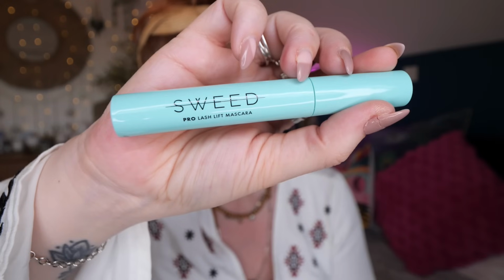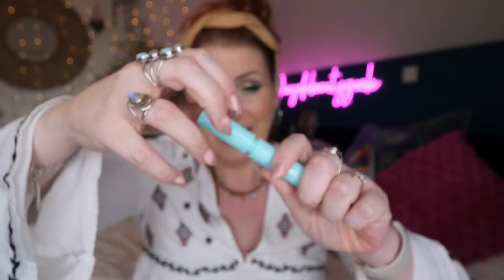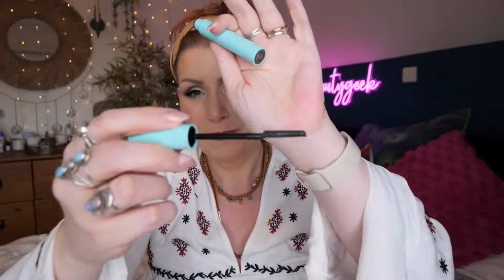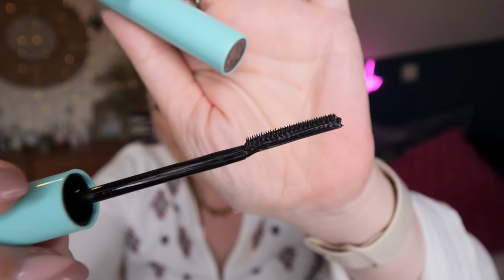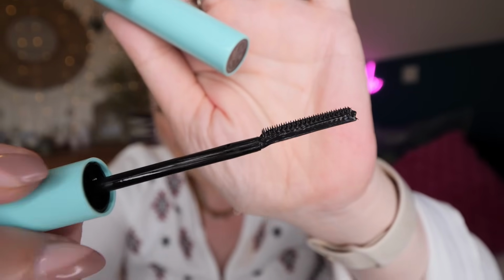Next we've got mascara. This is from Swede and this is a Pro Lash Lift Mascara in black. And this is worth £22. Now look at this wand. That wand is tiny, but it gets right in at the lashes and it's supposed to really lengthen and define your lashes.